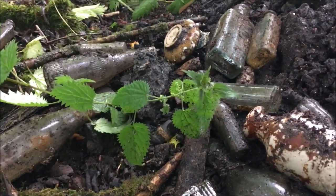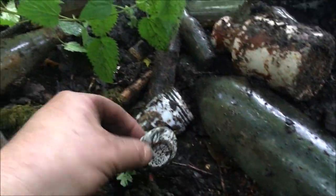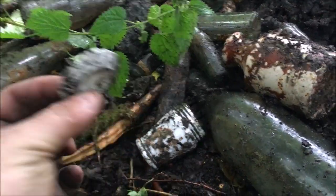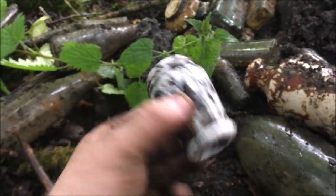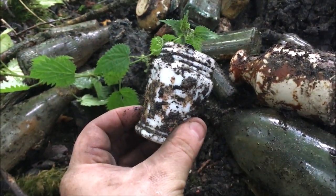Like I said, it's a really wet and windy day. It's pouring down and we'll just see what we can get. I got a wee doll's plate. It was the first thing that came out this morning, that's nice. I then got a twisty vase kind of thing with a lid on it. I don't know what they are. Maybe somebody can educate me and tell me what they are.